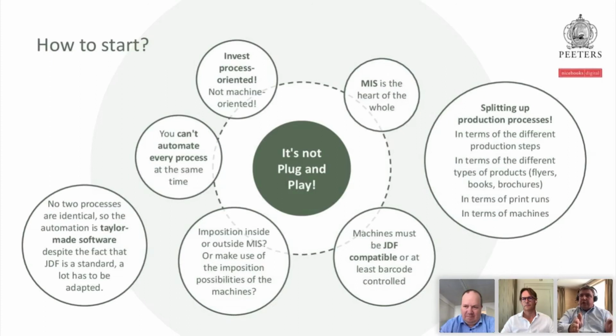That's the reason why, for example, we did the imposition on our MIS system and added the barcodes there, because we had to add added value on the MIS system. They knew how it worked. So that's the reason why.